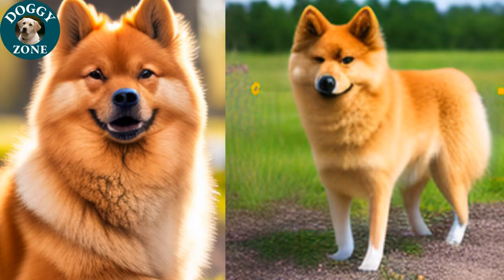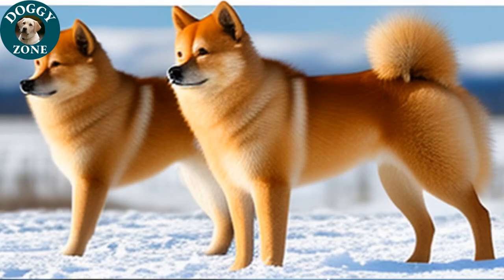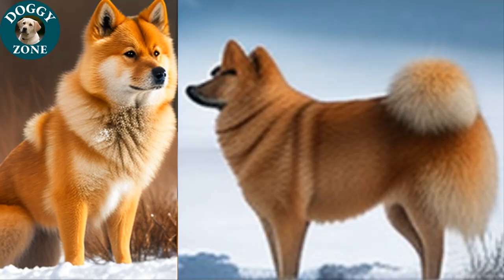They are a medium-sized breed, standing at around 15 to 20 inches tall and weighing between 25 and 35 pounds. Finnish Spitz have a beautiful golden red coat that is thick and dense. They have a wedge-shaped head, pointed ears, and a curled tail that gives them a distinct appearance.